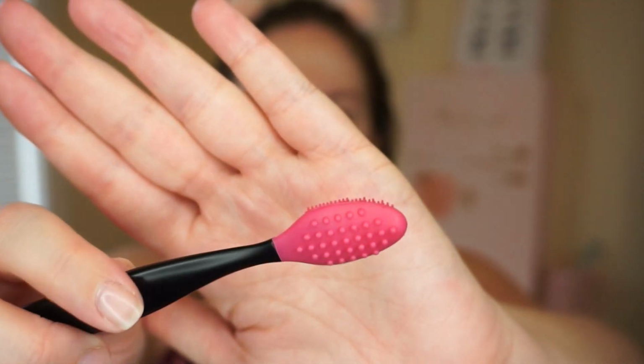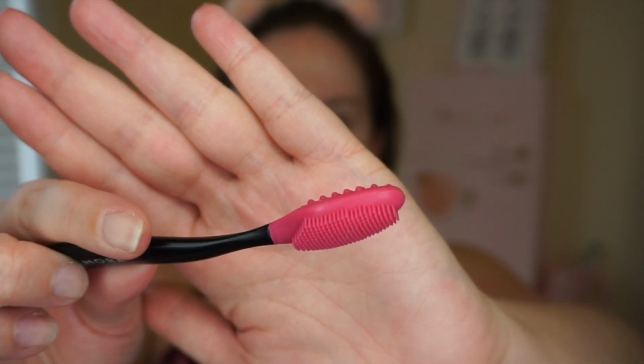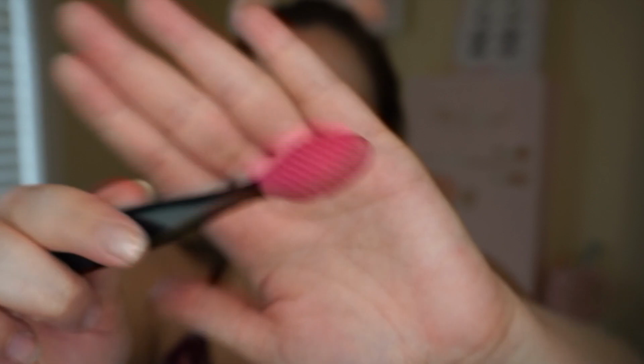So I have a lot of dead skin on my lips, and I have a really bad tendency to bite like that. It's just a nervous habit. So this is like a little exfoliator. That's what one side looks like. Really interesting. So we're gonna try this out real quick and see what happens.